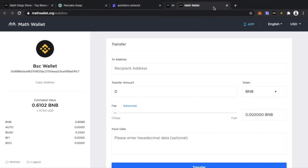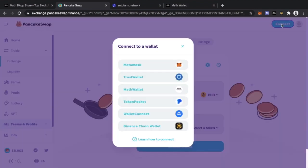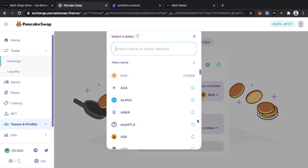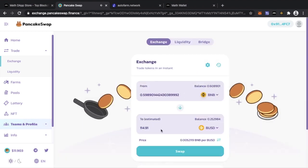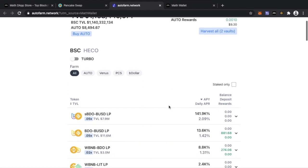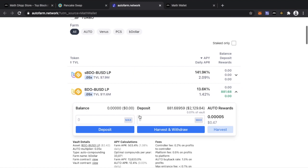So let me head on over to the main exchange, PancakeSwap. Let me connect my wallet. Let me go ahead and say Math wallet is connected. And once it's connected, it will show you my balance available, which is 0.6 BNB. So if I go from BUSD, which is the stable coin, and see how much this was all worth. So I had $14 in there before. So the 2,000 Tron that I sent over has turned into $1,000 that I can use on the Binance Smart Chain.